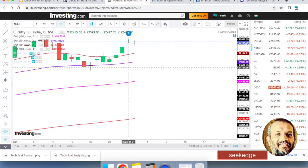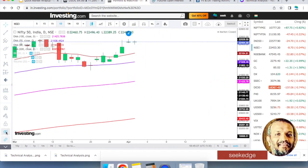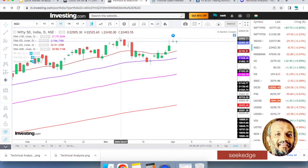So two indecisive candles in the Nifty, and remember that is a resistance. The previous resistance happened on March 7th and March 11th, the same place where it has halted. So there's a possibility of a change in probability to the downside if that breakout does not happen. If the market is not able to close above that 22,530, then it could be a potential change in probability for a downside move, where the previous support could act as a resistance and it could move further down.